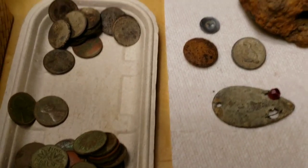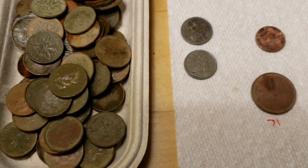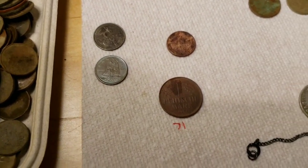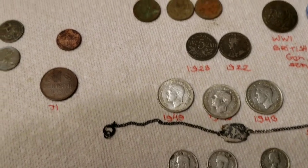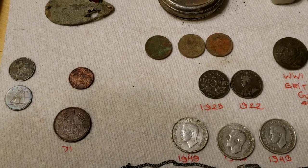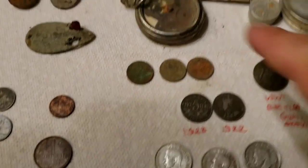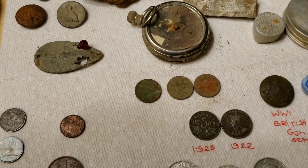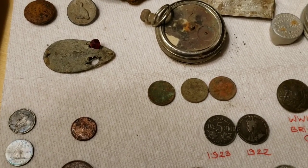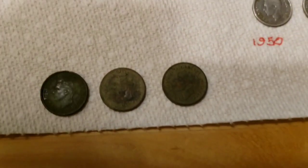The usual pennies, not as much this time for 3 hands, mostly because the second hand where I found the spill, I found nothing, no modern pennies. I think I got, other than the pocket watch, 3 older pennies from the 50s, 60s, and that's about it. Anyway, so those are the pennies.